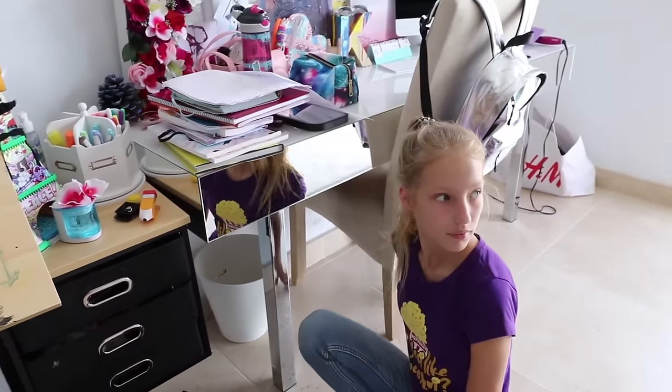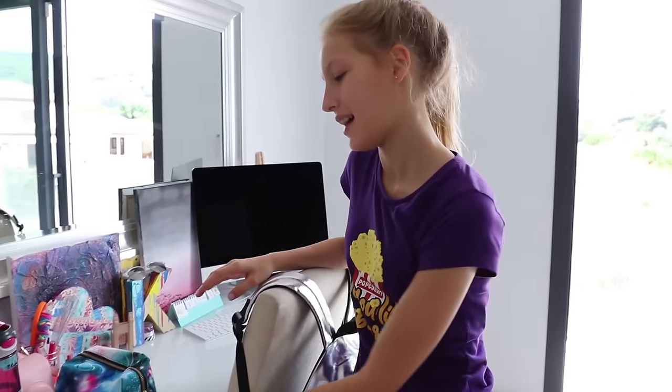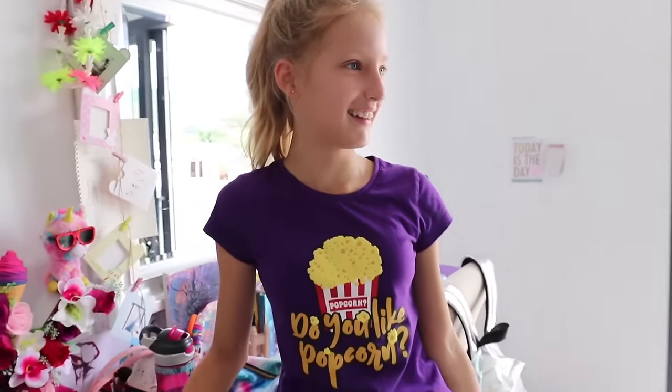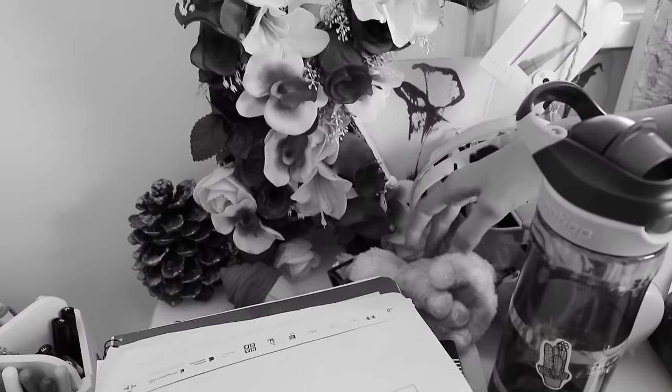Okay, now we're going to the big part. My desk. Most of the things here I made. I actually have a big stack of books right here for school and stuff. I have a bunch of school things, school papers, stuff like that sitting right here because I don't know where to put them. I need a shelf. I have too many things. I made this. This I made. Oh no. Okay, my unicorn fell.